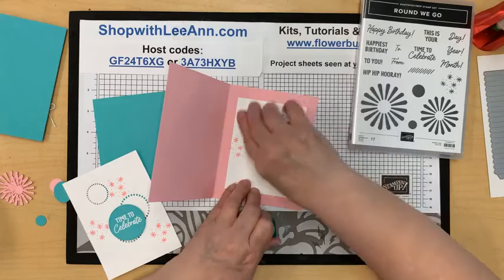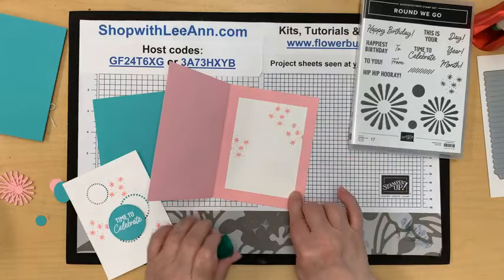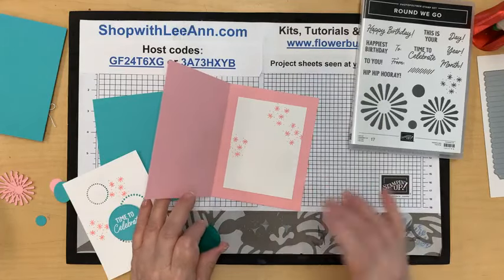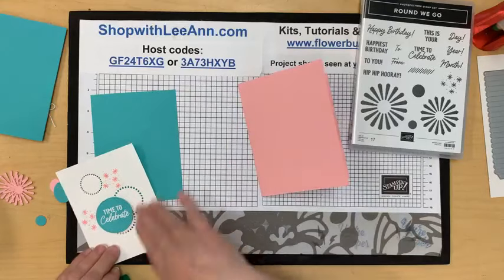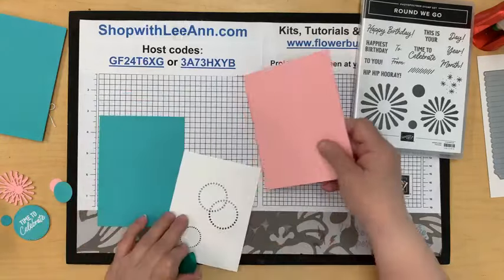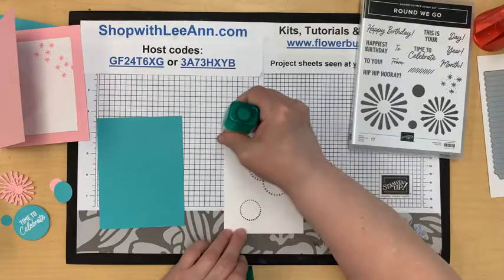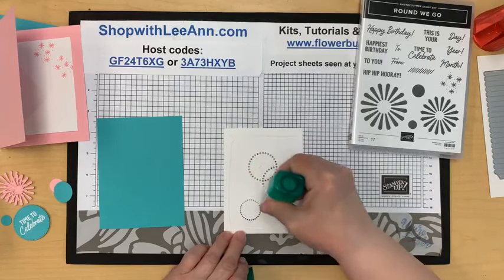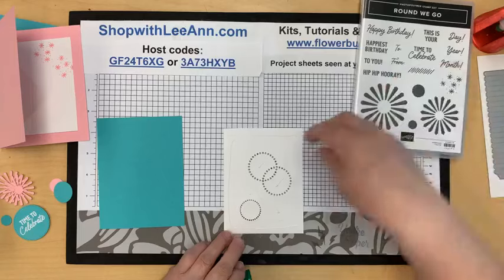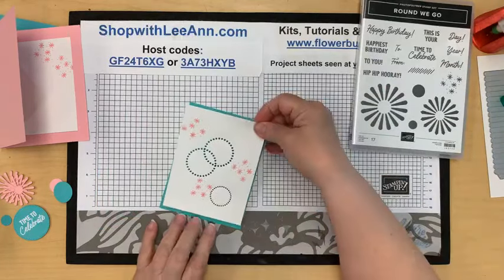And this is a little smaller than my usual. My usual inside is 3.5 by 4 3/4, but I have this scrap piece and I'm like, that'll be fine. It's plenty big enough. Okay, so now we will set that aside, adhere this. That's the back side. Get a little of that center so it lays and adheres flat.